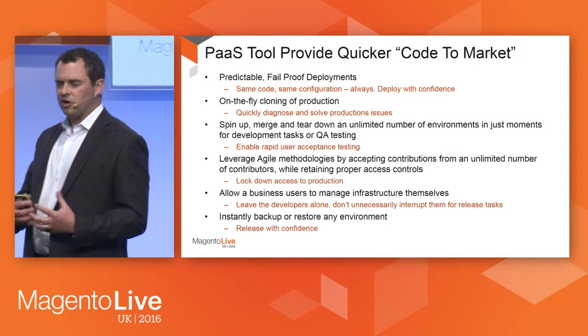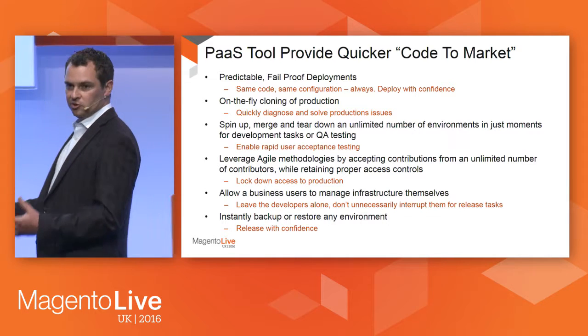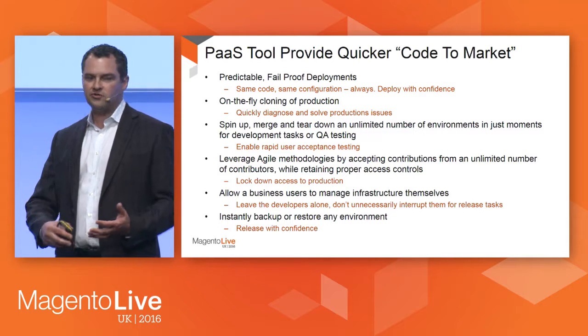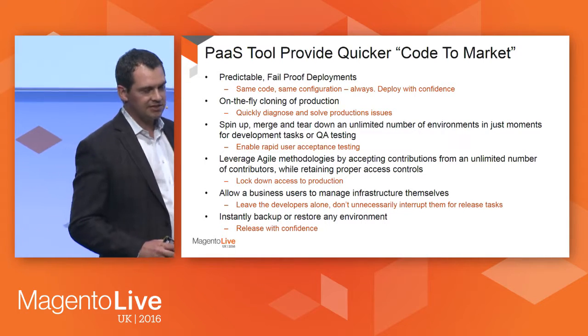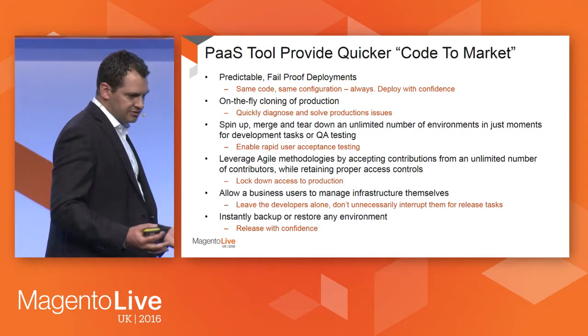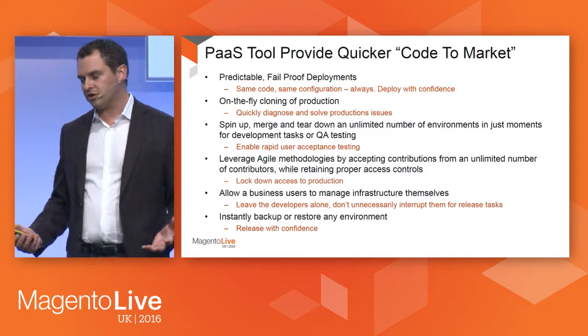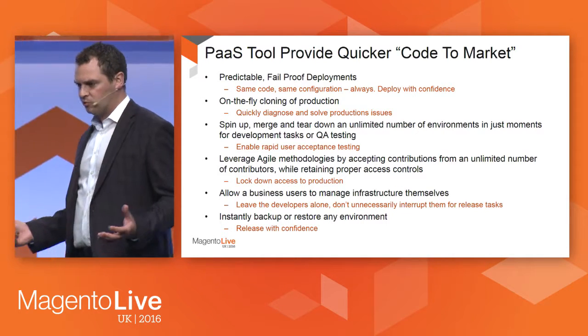It also gives you a full non-production environment. Typically your developers will still develop locally on their local machines, but all of your QA sites, your regression testing sites, your sites that you give out for user acceptance testing, they all run inside of the PaaS environment, and they're all non-production sites. And you can have as many of them as you want. You can spin them up straight from your code repository. It takes a minute or two to spin up a new environment. You can do merges, and you can tear them down.